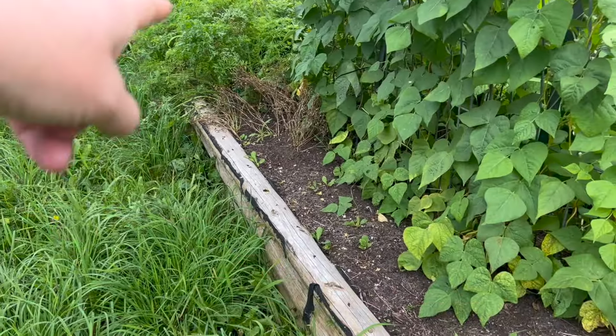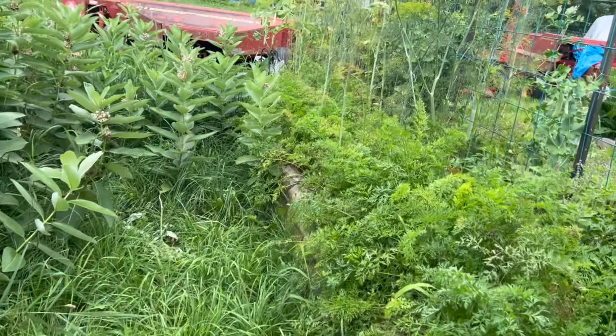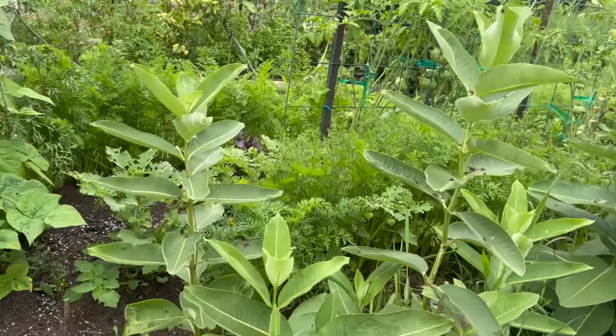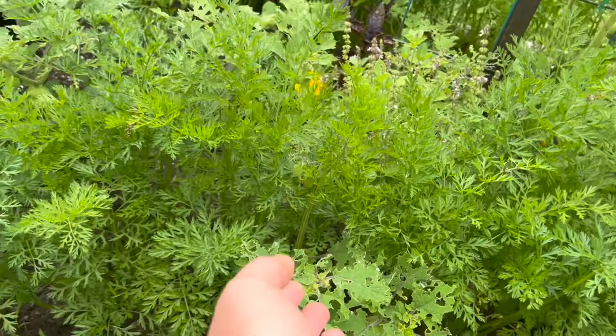So both of these sides are going to have lettuce. I got lots of carrots here. The carrots all go into storage for the winter. More carrots over here. We've got a lot of ground cherries that have self-seeded.